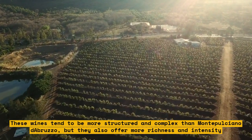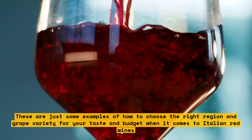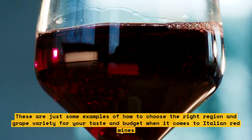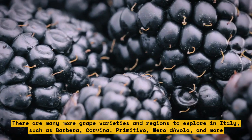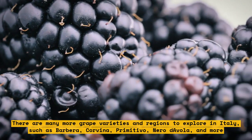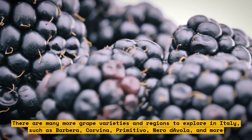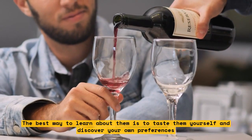These are just some examples of how to choose the right region and grape variety for your taste and budget when it comes to Italian red wines. There are many more grape varieties and regions to explore in Italy, such as Barbera, Corvina, Primitivo, Nero d'Avola, and more. The best way to learn about them is to taste them yourself and discover your own preferences.